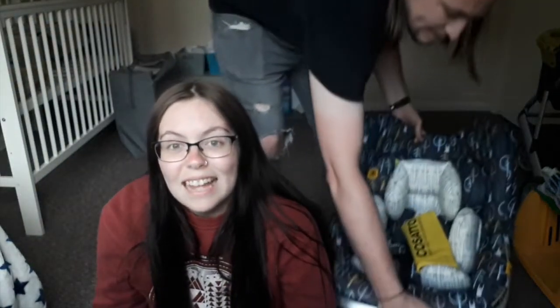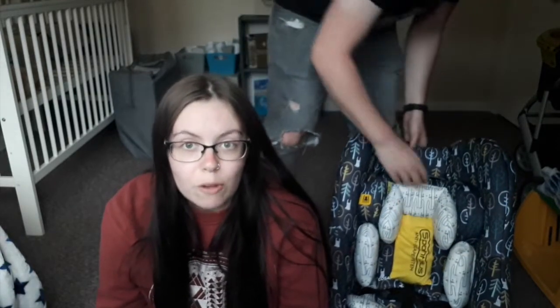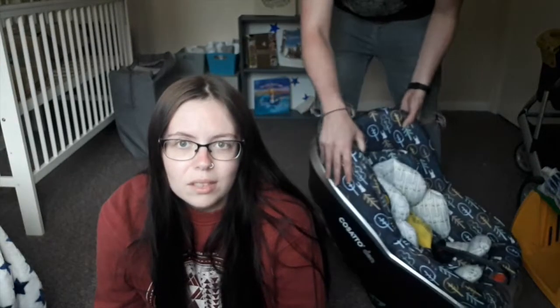Absolutely. Which is crazy. So this is the last item. And I can't wait to use this. It is Teddy's car seat. We absolutely adore this. We actually got this for a brilliant deal. It isn't directly from the brand Cosato. I think that's how you pronounce it. I'm fairly certain that's how you pronounce it.